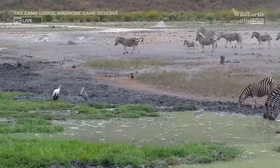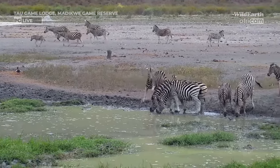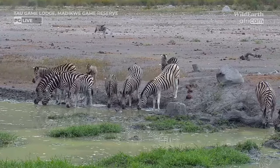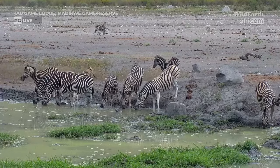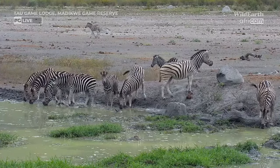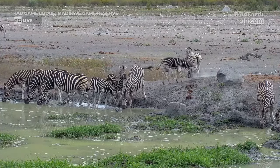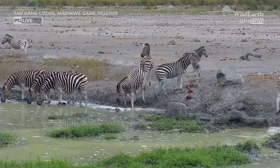A couple of zebra, a lone wildebeest there. Lots of zebra. Very, very nice. Yeah, quite easy in the worst part of the dry season for animals to be trapped in the mud as they come down to take a drink. Yeah, they're pushed a little bit further every day into the danger zone by those rapidly shrinking pools of water. But obviously the drive to get enough water to survive is pretty strong.